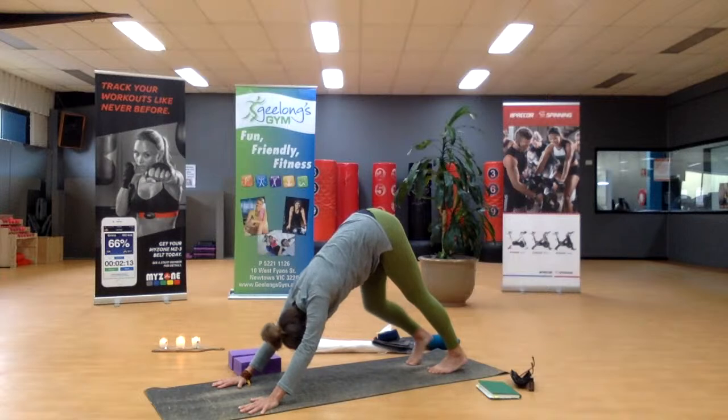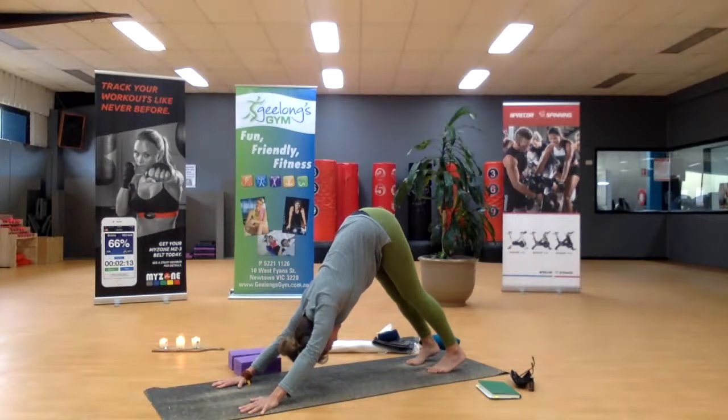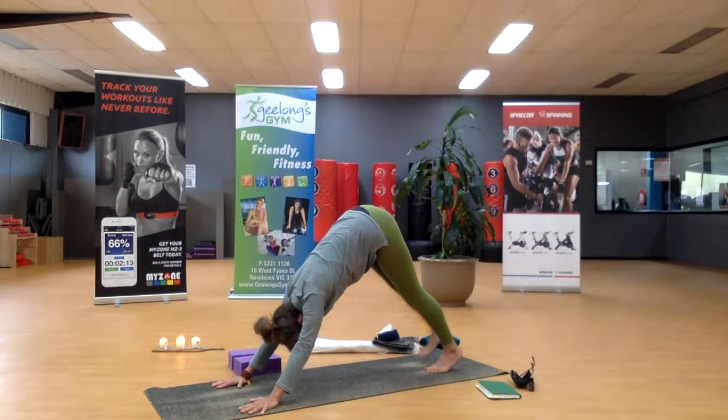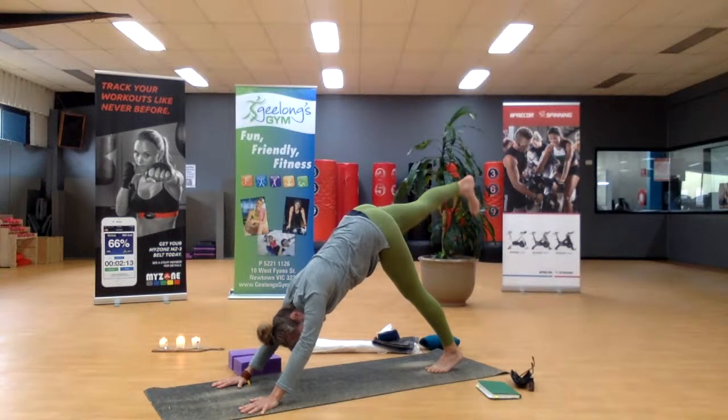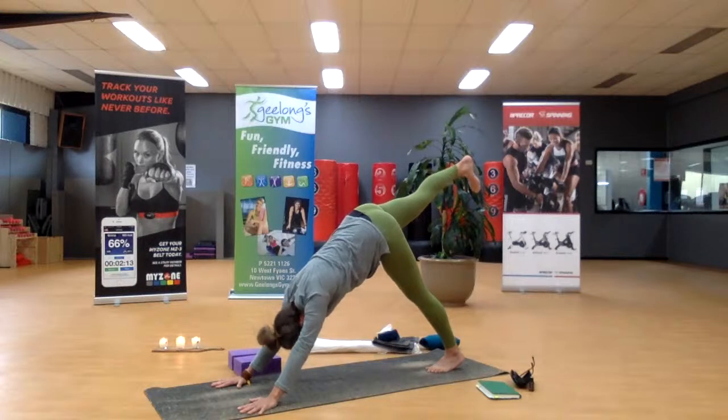Okay, holding still. Take a breath in and a breath out. Now we're going to raise the right leg high and lengthen through the heel. Rotate the right thigh under so you square the hips. Breathe in, push through the floor, external rotation through the shoulders. As you exhale, feel the left heel come down a little bit more. One more breath.